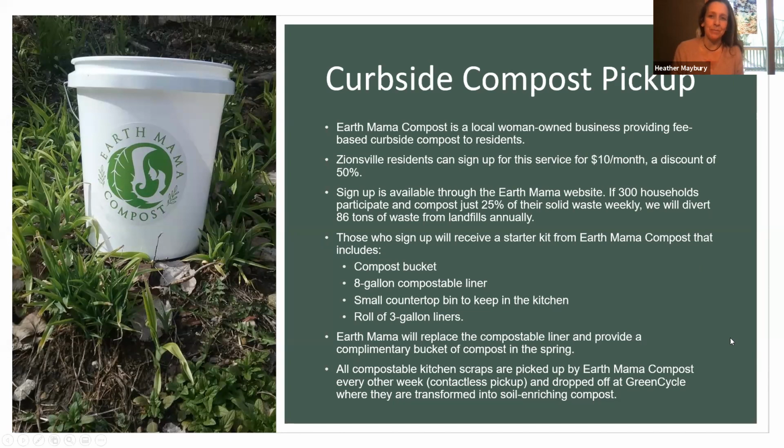So many people have been really excited about it. So what we do is, you send us an email to let us know that you'd like to get started, or you fill out your form. And then on our first day of service, we just stop by your house and drop you a kit. Our kit includes a 5-gallon bucket with a liner, and then a little countertop bin, which is 2.5 gallons. And then we give you a roll of 25 liners to get started.